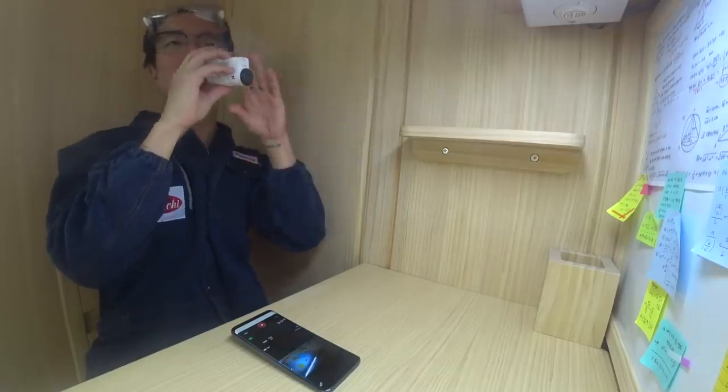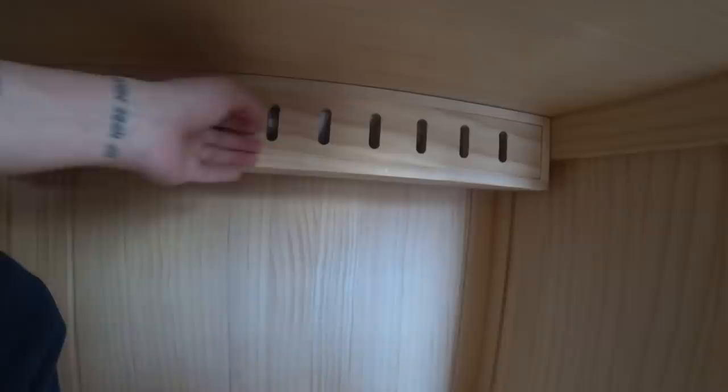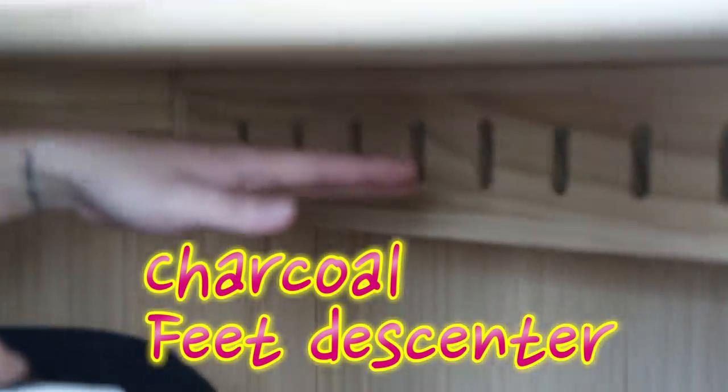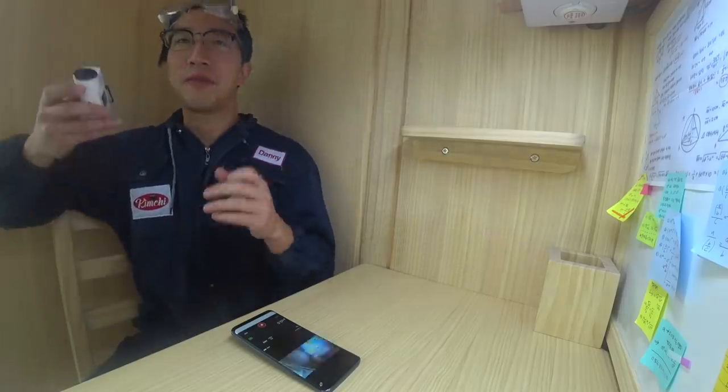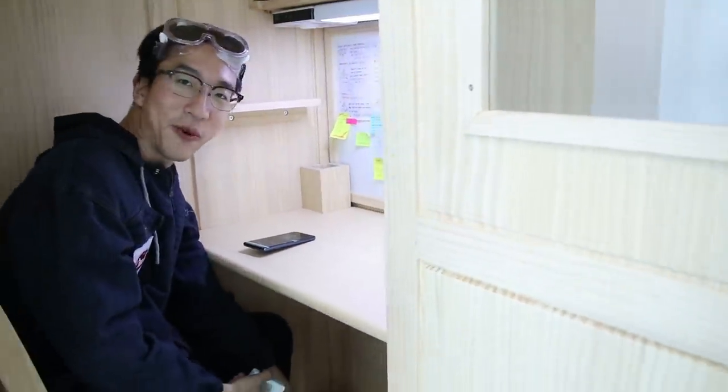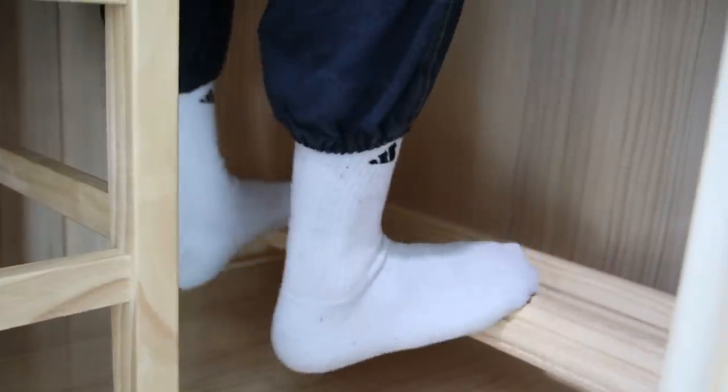We actually have charcoal. There's soot here. And it's supposed to deodorize your feet. Soot has like an air purifying quality to it. It's good because you're trapped in this little space. This is a detachable foot roller. If you're short, you can put your feet here, like Sarah. Or you can use it as like a massager.